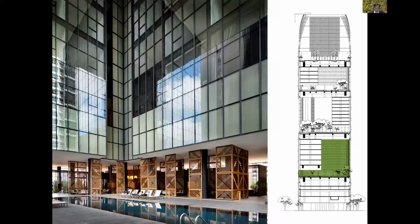The office stratum is from 6th to 11th story. There are no dead ends, allowing for natural cross ventilation. And this sky terrace has informal meeting areas and a pool deck on the 6th story, which also works as an event and networking space for tenants to come together.